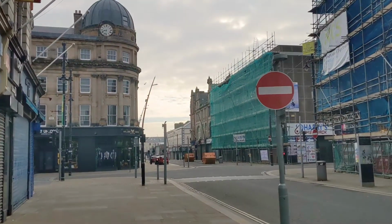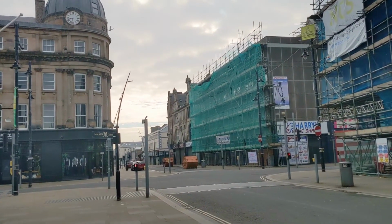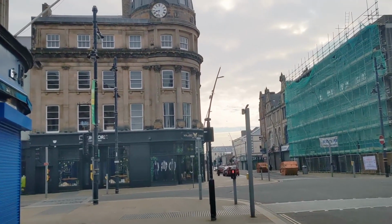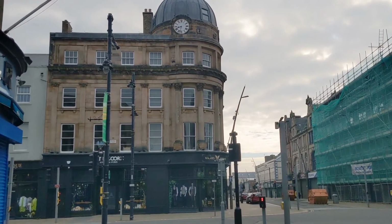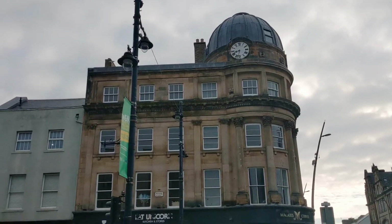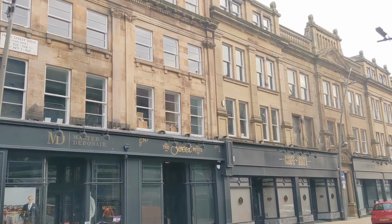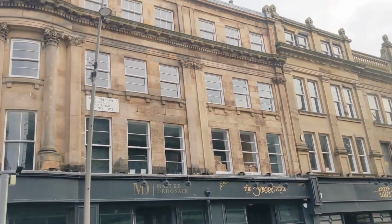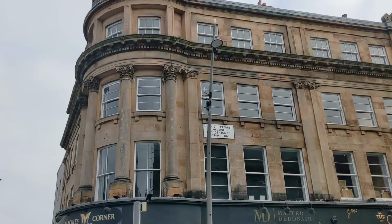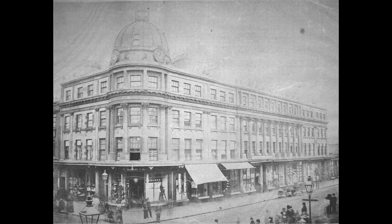At the end of Pan's Lane, we end up on High Street looking towards Mackie's Corner. Mackie's Corner is one of the most well-loved buildings in Sunderland city centre, with it being the perfect place to meet friends below the iconic dome and clock. This building was built between 1850 and 1853 as part of the Hutchinson Buildings by Ralph Hutchinson, a timber merchant and shipbuilder, housing some of Sunderland's first fashion shops.